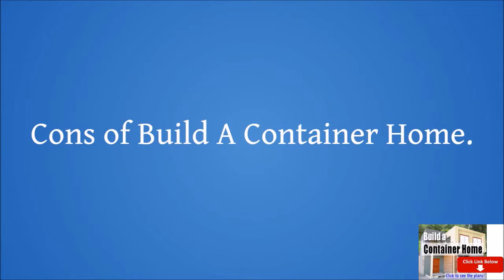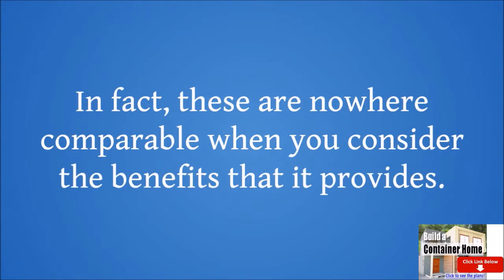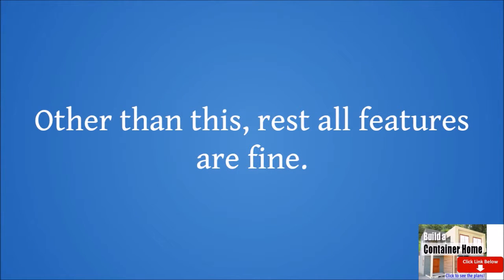Cons of Build a Container Home. The most important part of this program is there are very few drawbacks. In fact, these are nowhere comparable when you consider the benefits that it provides. Some Build a Container Home reviews state the cost of this program is a bit high. Other than this, rest all features are fine.